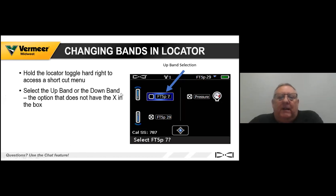So, changing bands on the locator to see what other bands are there. If you toggle the F5 over to the right and hold it for about 1.5 seconds, this screen comes up. The screen on the left-hand side shows we have band 7 and band 29. We've got band 29 selected, so we are in this band right now. If I wanted to choose the other band, I could move this X, check it, move it up here, click the button, and then go back and enter it, and now it would be in band 7.